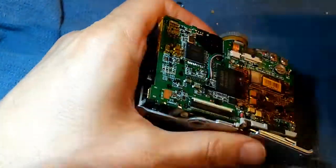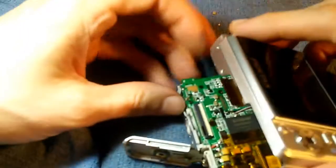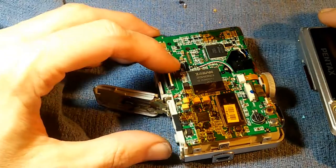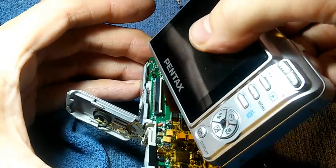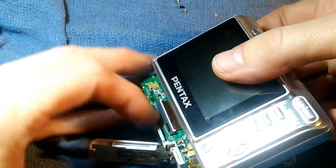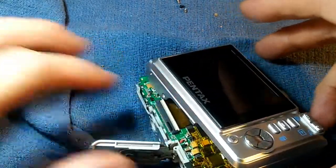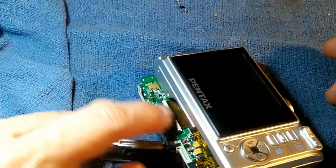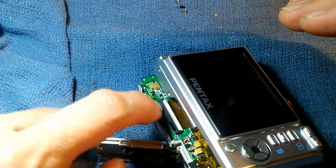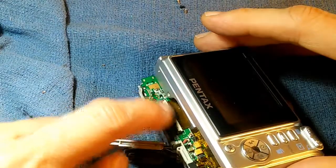Next we have to put the back shell on. The tricky part is going to be connecting our flat cable. We flip this back. Okay, got it. I got that hooked in there, and then pop that down. Okay, good. There's kind of a slot in there. You got to slide it in as deep as it'll go, and then you can pop the little lock down.